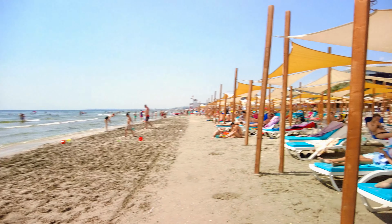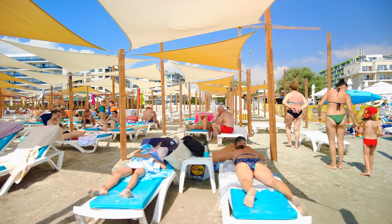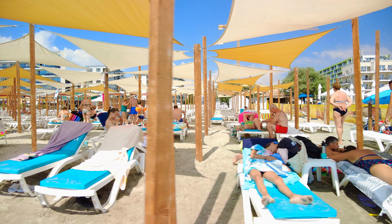Short after that, I turned the camera back towards the main beach, because I saw there tourists sitting on sunbeds close to the edge of the beach.